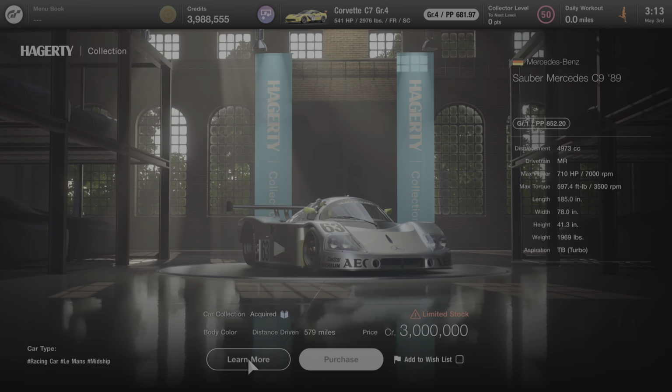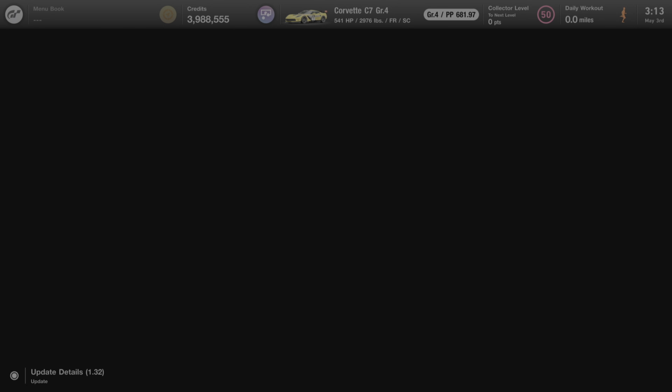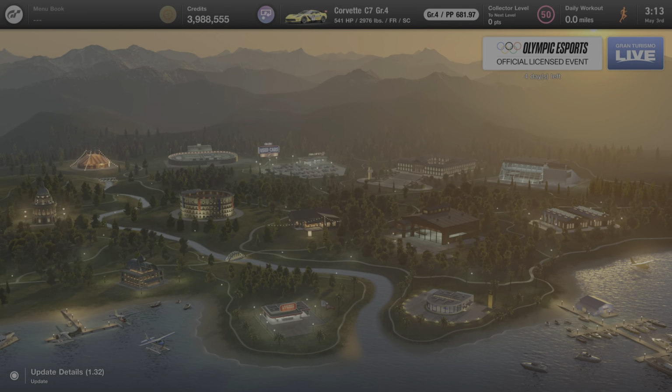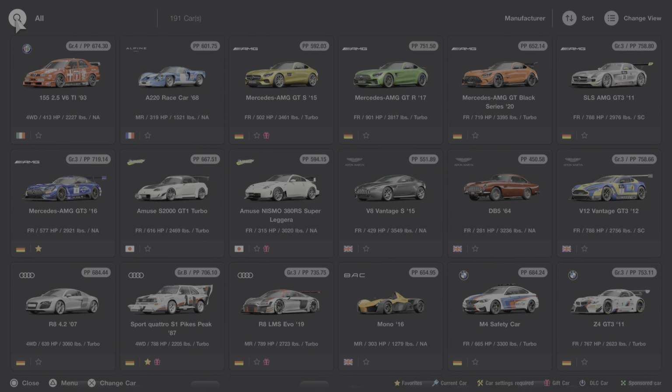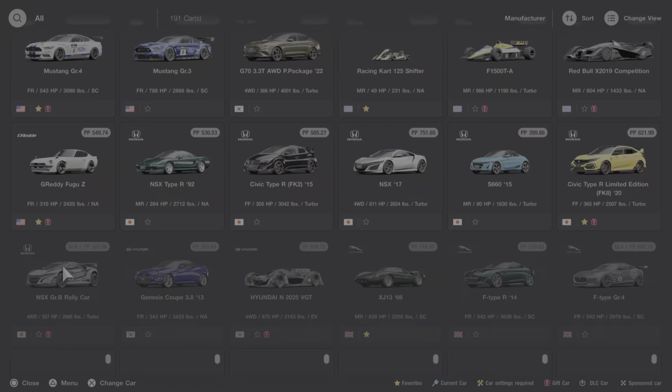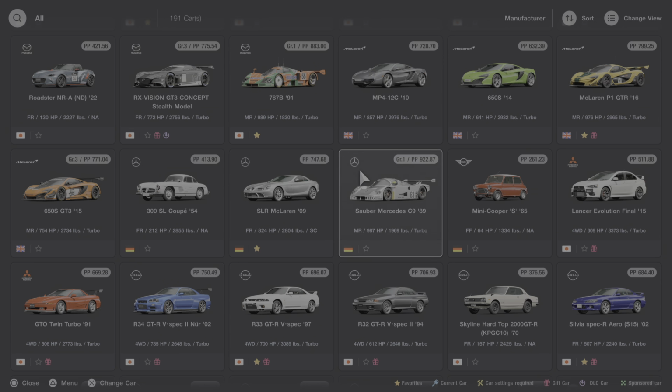Alright, that's everything we can learn about this car from the Legendary dealer. Now we're going to back out to the main menu and go to the garage where I'll get into this car and we'll learn some more about it. So here at the garage, I'll click on Change Car. We're going to scroll down to M for Mercedes. And here is the Sauber. I'll click on this car, we'll listen to the startup sound, and then we'll learn some more about it.